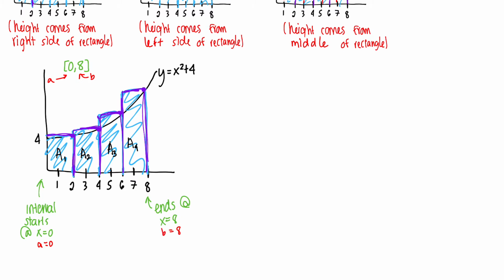And the way we find the width of each rectangle, and this will work for any amount of rectangles over any interval, we call the width of each rectangle delta x. It means the change in x. We call it delta x. That's the same thing as the width of each rectangle. And what you do is you take your ending value and you subtract your starting value and you put it over the number of rectangles.